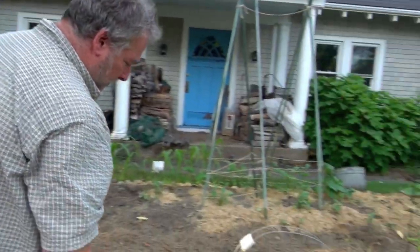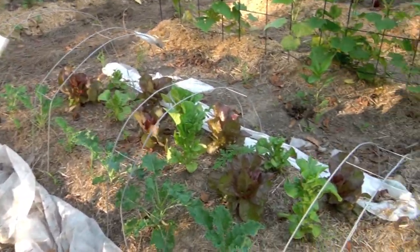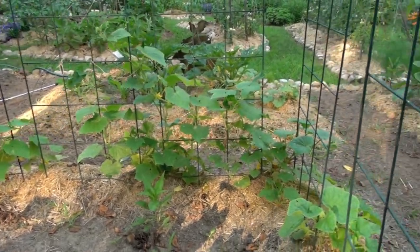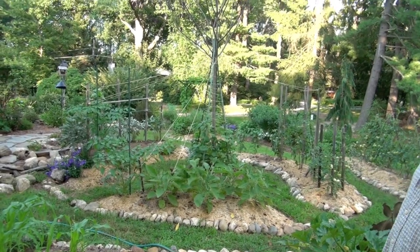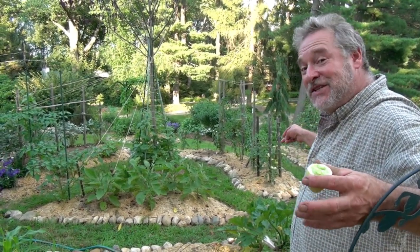Over here, we've got some more kale, we've got some lettuce, and then these are all different types of cucumbers, which for some reason this year are taking a long time to get started. So that's the garden. It is mid-July. We'll come back and visit again in August, and see what things look like. But from here looking that way, it's kind of beautiful. It's a very sweet little garden, and there's just never enough room to grow more and more. But so be it. We're still getting some good stuff.